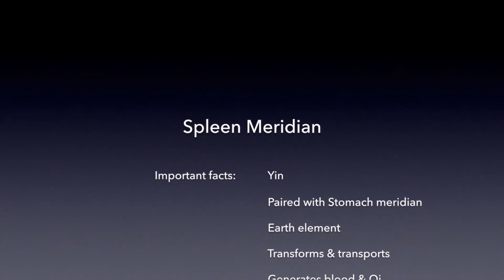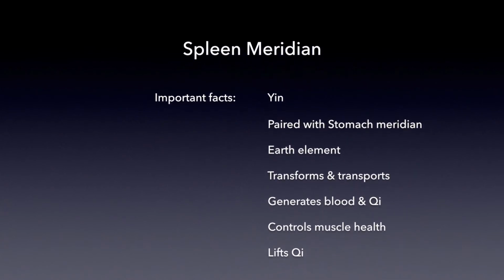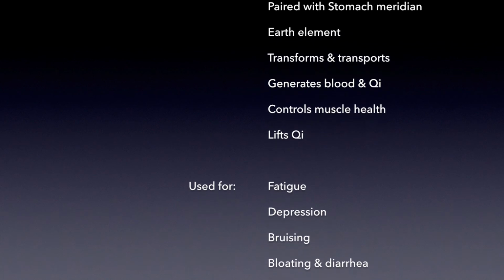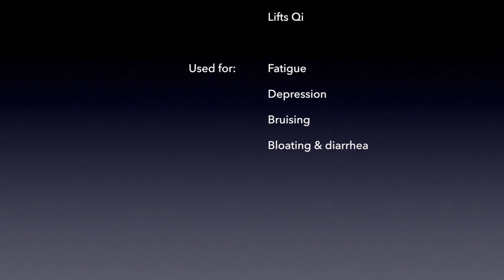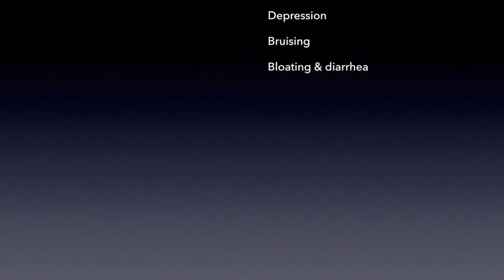It transforms and transports food essences, qi, and fluids. It is the most vital organ as it generates both blood and qi. It also controls the health of the muscles of the body and lifts qi. It can be used to treat chronic fatigue, depression, excessive bruising, and digestive issues such as bloating and diarrhea.